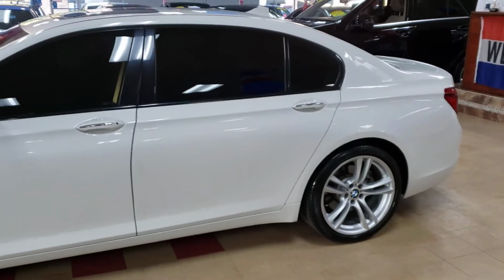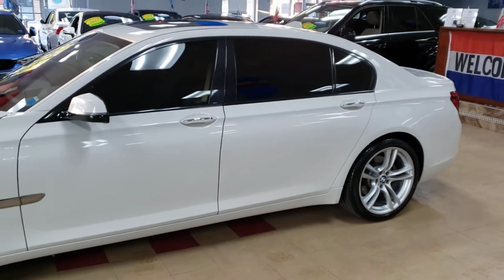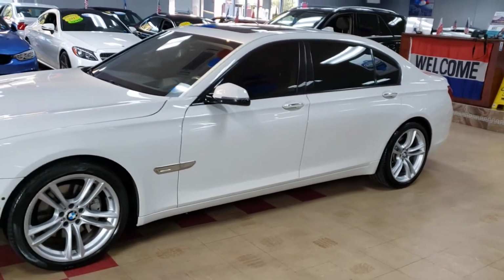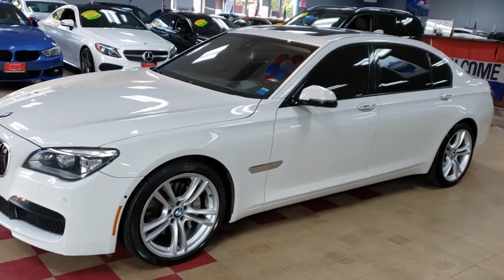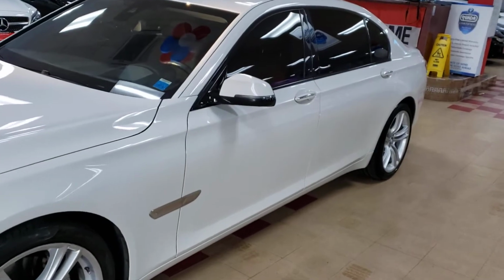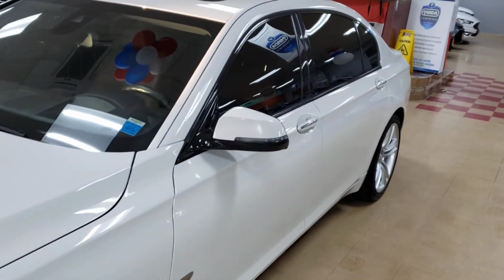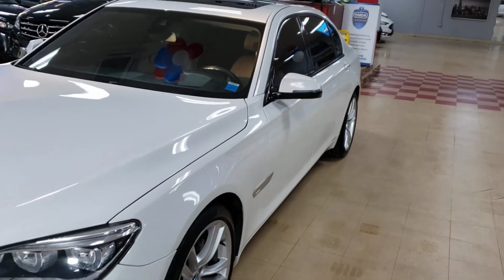This one is for somebody who's gonna keep this car, love this car, wash this car, take care of this car, name it. This is not just for anybody. Look at the condition of this 2014. So what does that mean? The person that had this car loved it, washed it, took care of it, and loved it. And we want it to go to a new home that's gonna do the same.